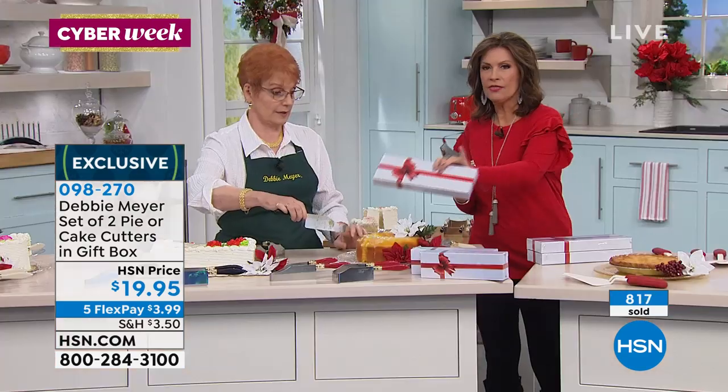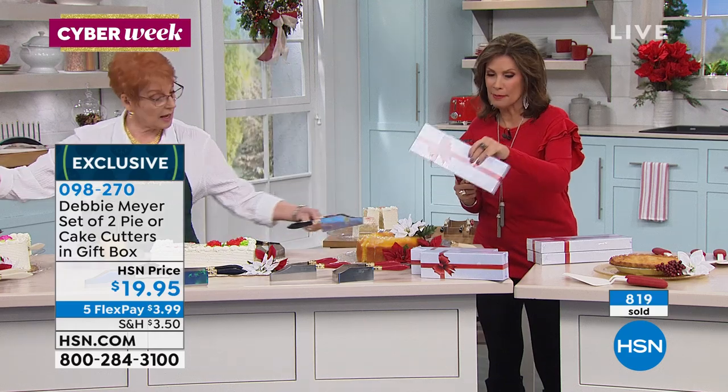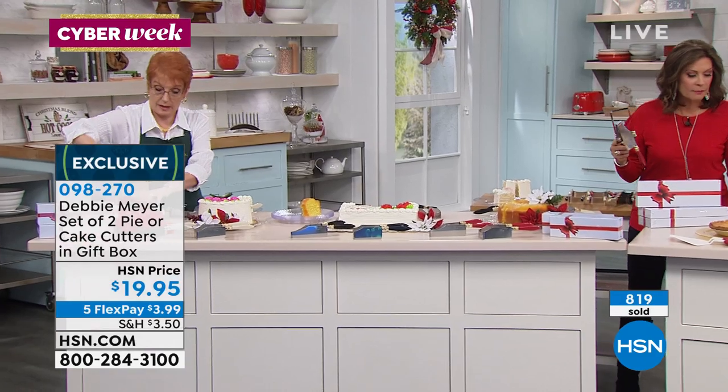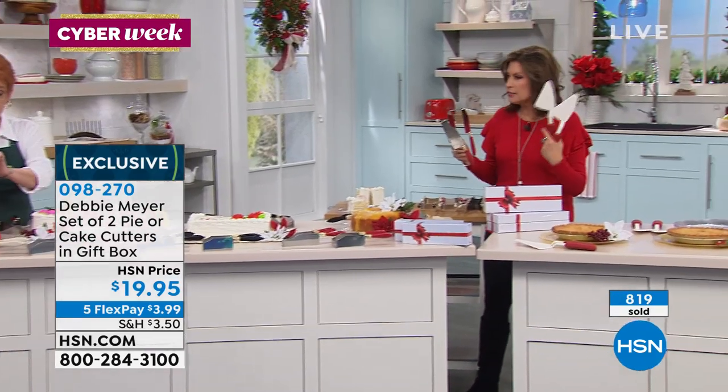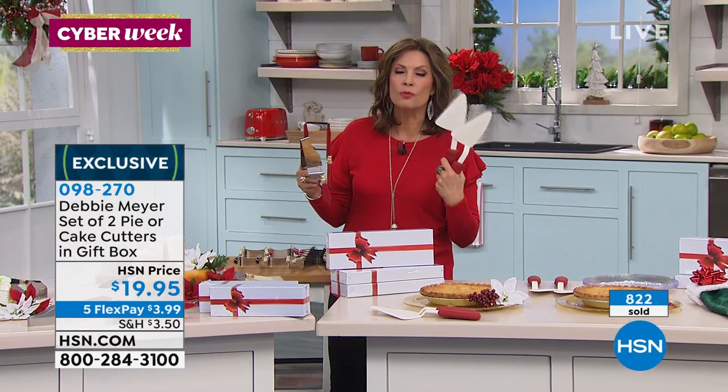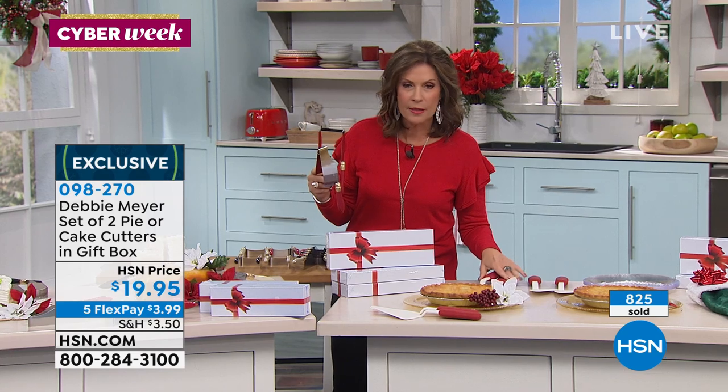They come in the box, no less. Like I said, the bow is already on there. So both of them are included. If you want the set of two pie cutters, though, I'll show you those in just a moment. Very limited, and look at this, fewer than 3,000 if you want the pie cutters.